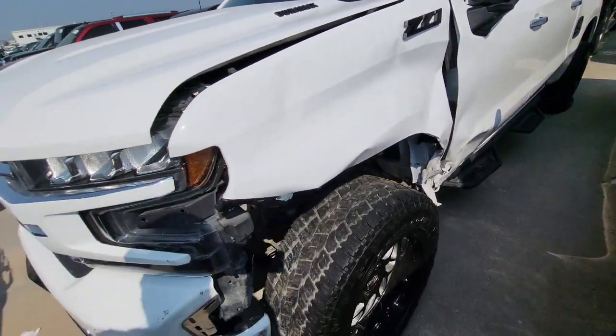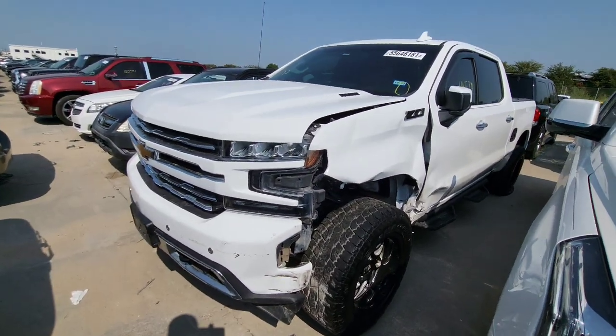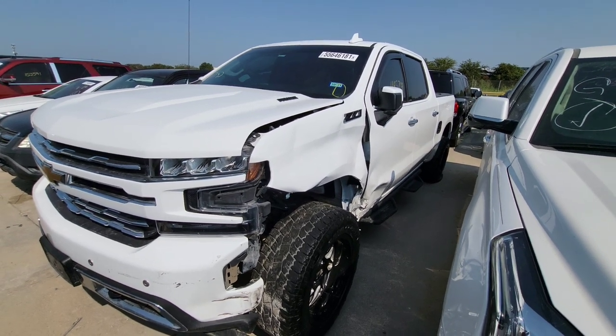Loss type is front end and mechanical. So, yeah. I don't know. Let me know what you guys think about this one in the comments. Not a bad way to wrap up, I think, before we go to the auction.